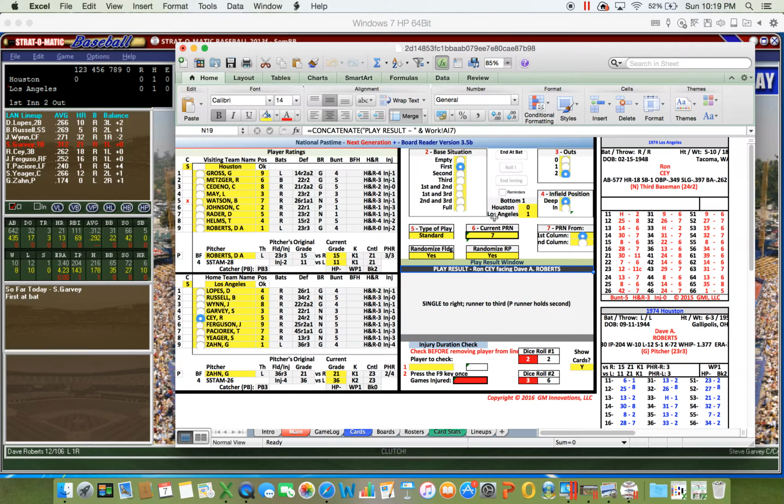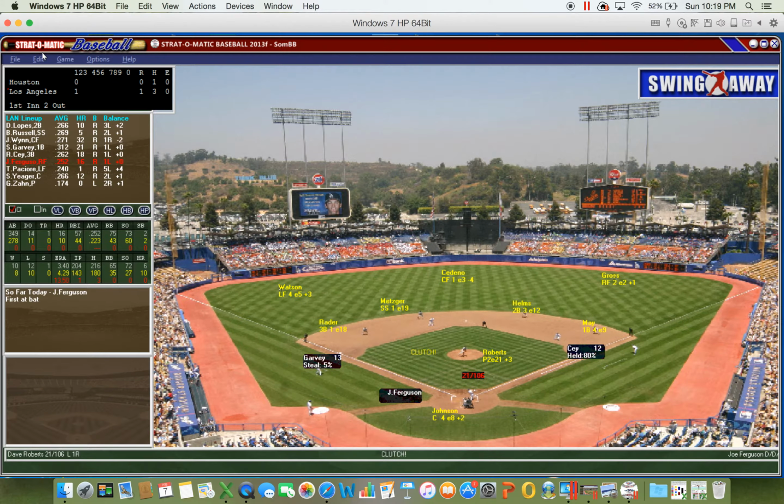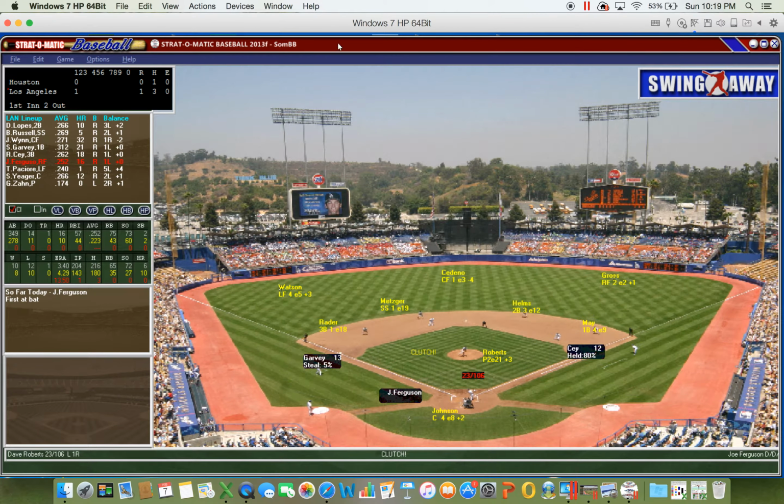And Cey singles to right. The runner goes to third. If he's a P, he holds up. But Garvey there is an N instead of a P, so he motors to third. 2 down, runners at the corners for Joe Ferguson. So single and single. Whoops. Need to give Garvey an RBI there. There we go. And single.